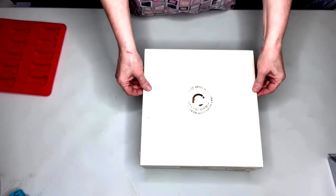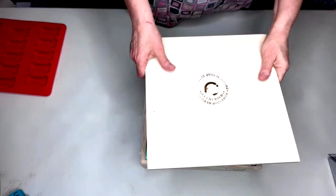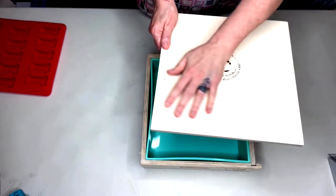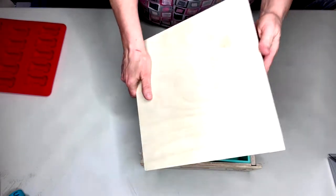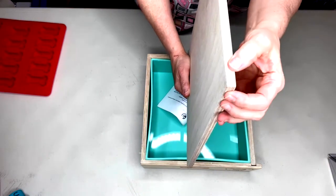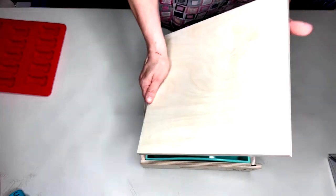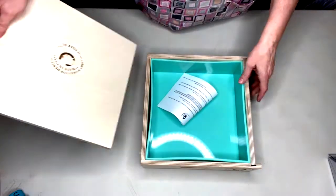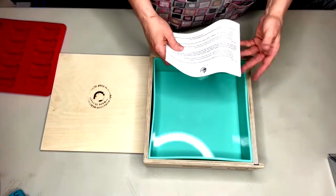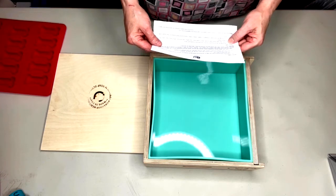Ooh, well, so far, oh my God, the thickness of this wood. That's nice, and it's smooth, nice and smooth. But boy, look at that. Look at how thick this is. That was an expense on their part for that thick of wood. Very nice. That's a nice lid on there. And then here's the mold itself. And it's got some instructions for the care of your mold as well as your liner.